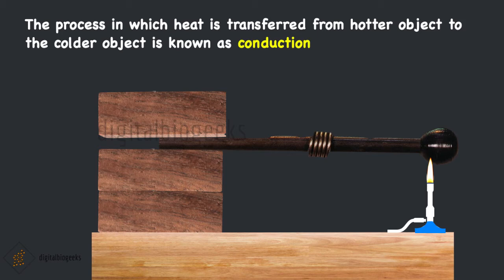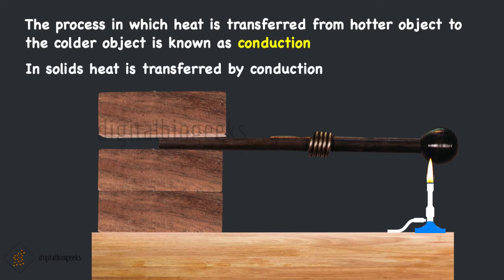In solids, the heat is transferred by conduction. But all objects will not transfer heat in the same manner. You might have observed that the iron pan has a wooden handle. This is because wood will not transfer heat easily and we can hold the pan with the help of this wooden handle even though the pan is hot.